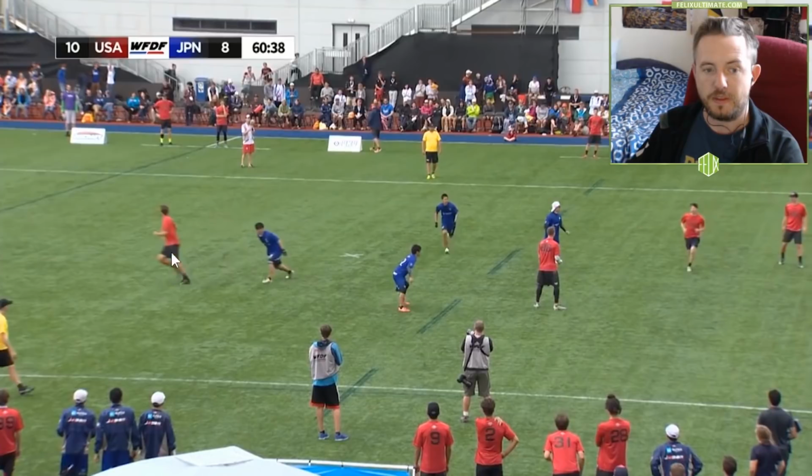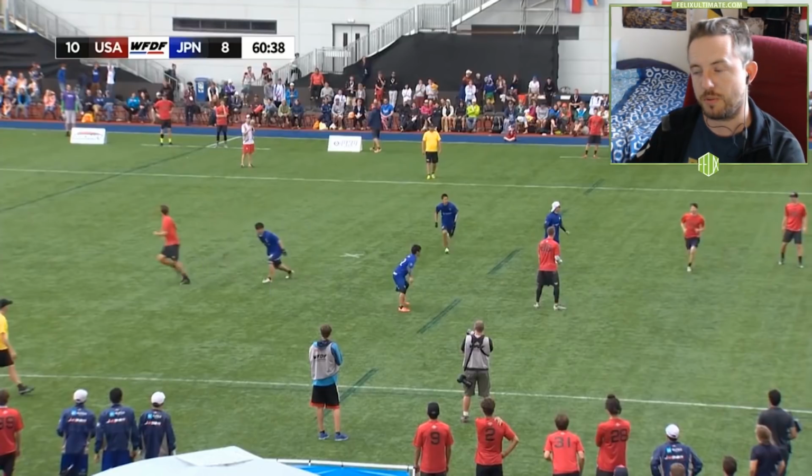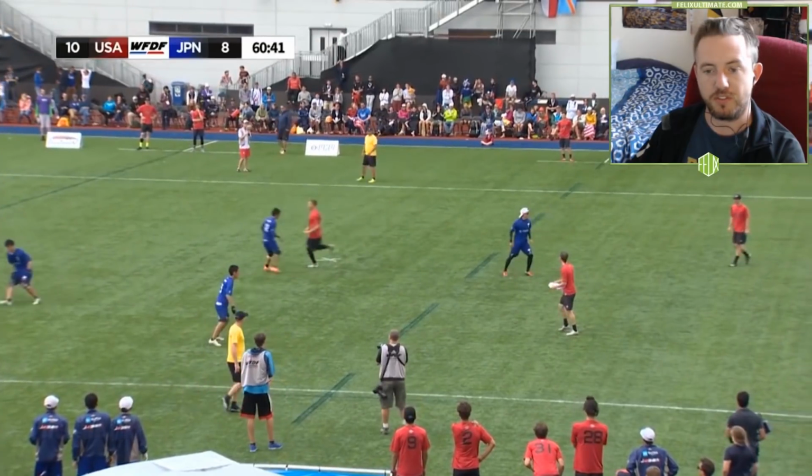Okay, so Jimmy Mickle here, for example, would normally run deep for a long throw, but there's lots of other defenders over here, and the back of the end zone is quite close. So his defender is able to stand underneath him a lot more. This makes it easier for the Japanese defenders to play defense.